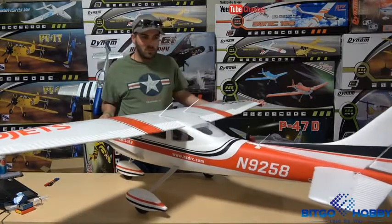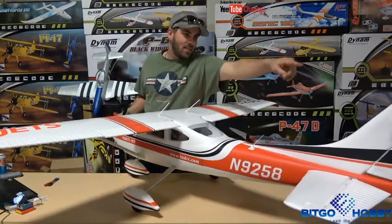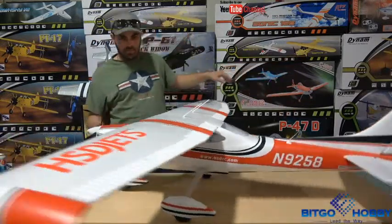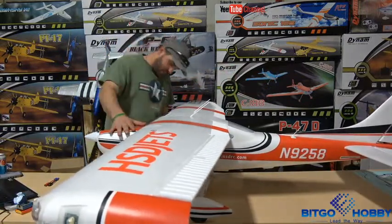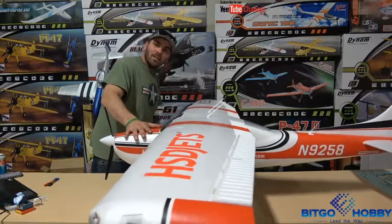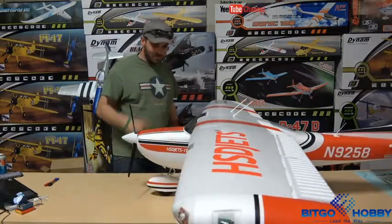But yeah, just to show it off a little bit more. It's got the nice little antenna back here. Top light, rear beacon light, landing lights, wingtip lights. You name it. And cush front suspension. I love it. I love it.